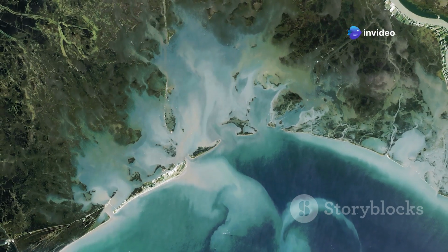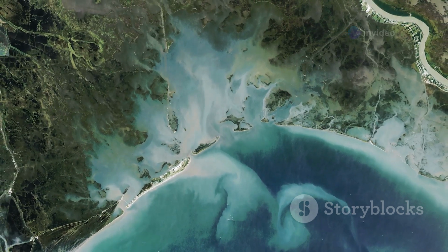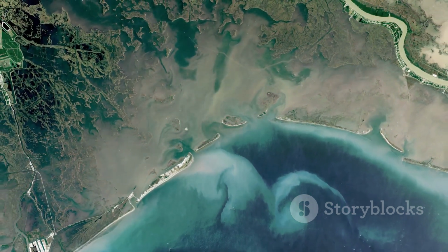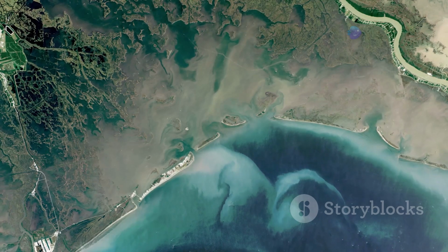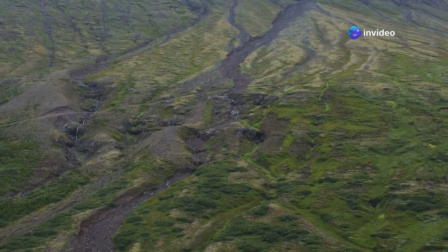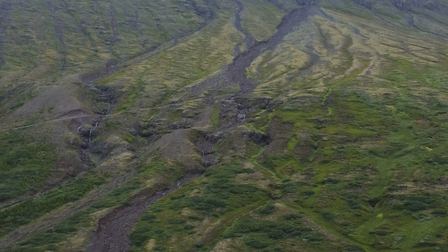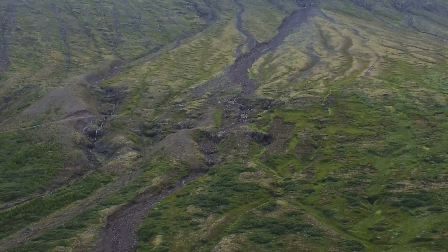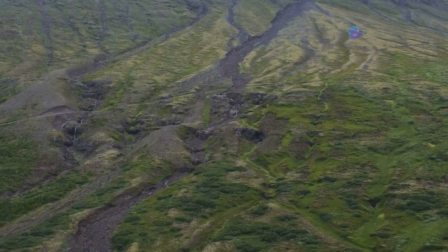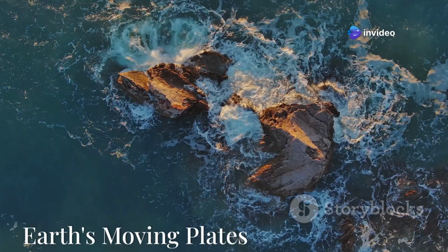And it's a story that reminds us that even the biggest things on Earth, like continents and oceans, are not permanent. They are always changing, always evolving. This constant change is a reminder of the incredible power and beauty of our planet. The Earth is a living, breathing entity, and its story is one of continuous transformation. As we look to the future, we can only imagine what new wonders will be created by the forces of nature.